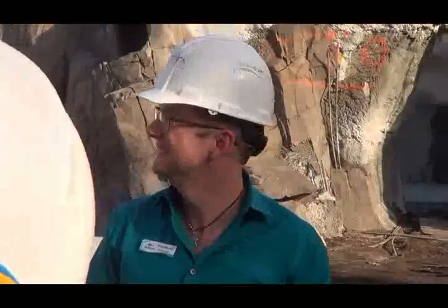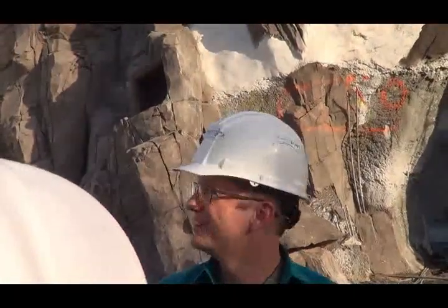You're seeing a little bit of that up there? You're starting to see it up there, yeah. Lots of conduits and things.